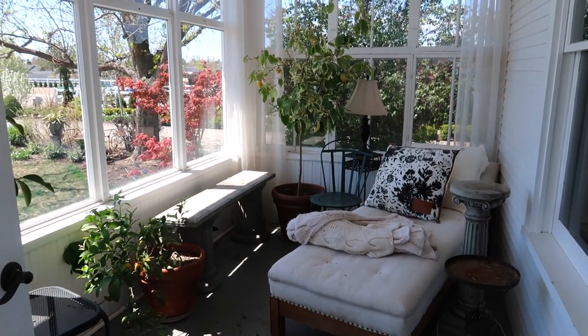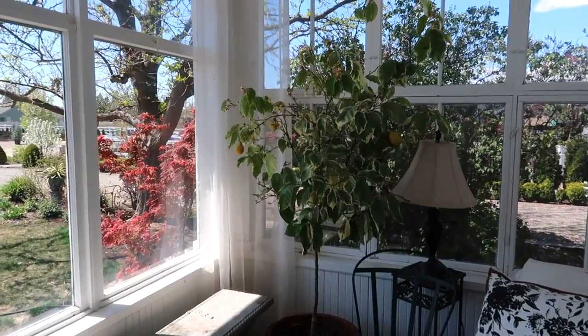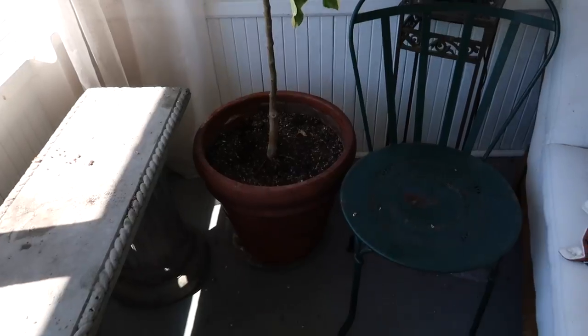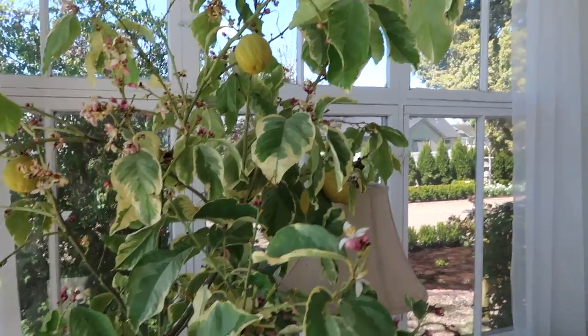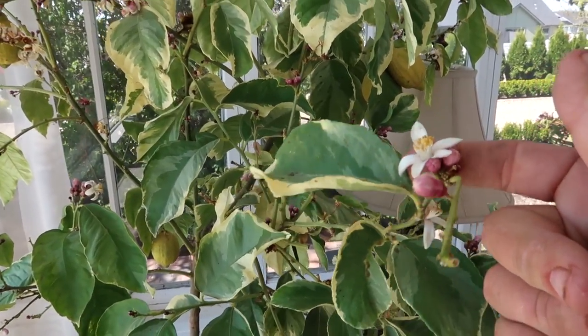And I've got three citrus in here, a pink lemonade lemon, which is looking pretty good. Now, I let things get pretty dry because I knew I was going to move them out. So as soon as I get them into their location, I need to give them a thorough watering. But this one's looking pretty good. It's got fruit on it and it is blooming right here. So it's about ready to maybe have some more fruit.